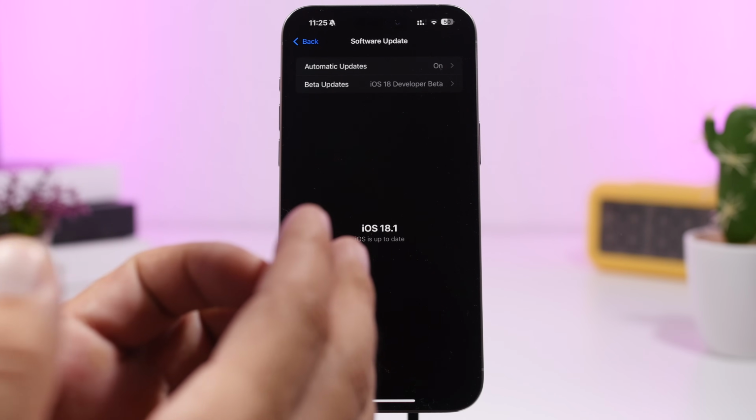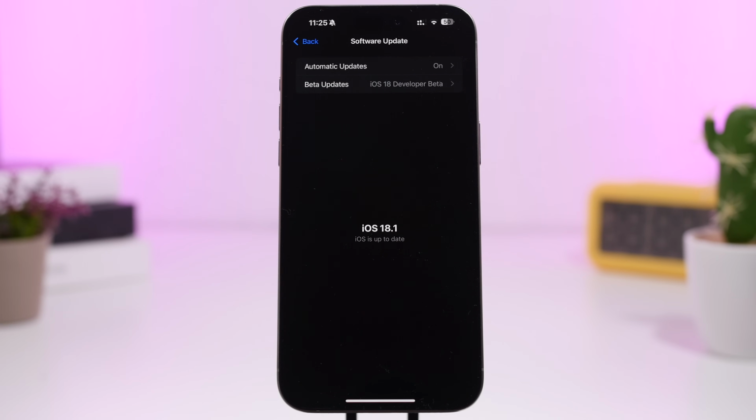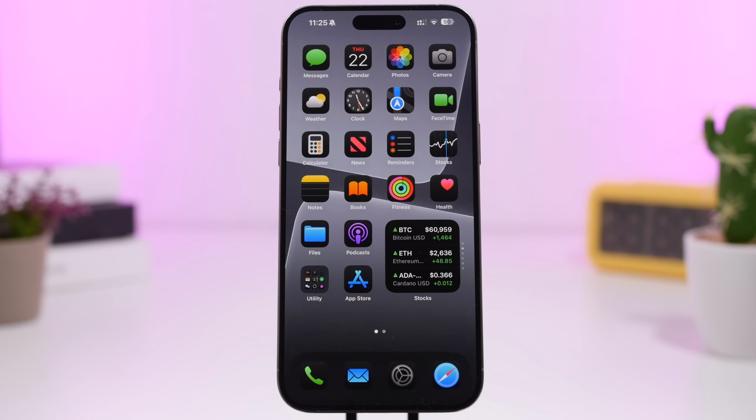Now, if you're on iOS 18.1, then you don't have to wait for the public release of iOS 18, because either way, you're not getting an update. You will have to wait for October to actually get a public release for your device. That is the time that Apple is expected to release iOS 18.1 with the new Apple Intelligence features to the public. So that is it for this video, guys.